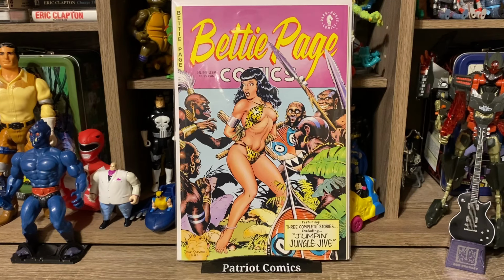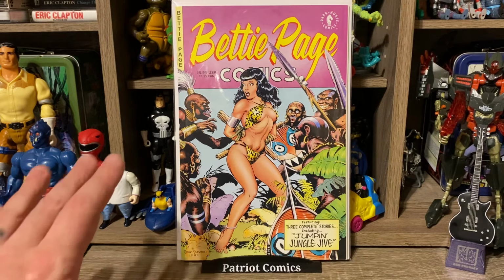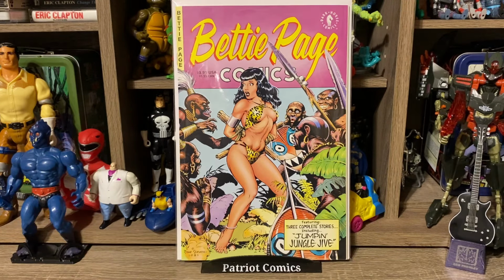I can't remember where I got this one. I probably got it at another comic show. And I feel like I got this for a decent price too, probably around $8 or $10. I've seen these on eBay sell for $15, $20, up to $30 in high grade. And this is a beautiful near mint copy. So those are some of the books that I have in my Dave Stevens collection. These are all the raw books.